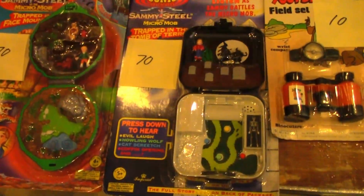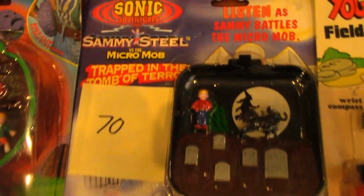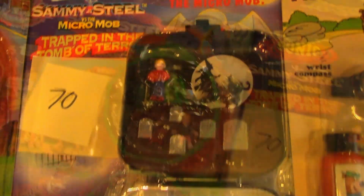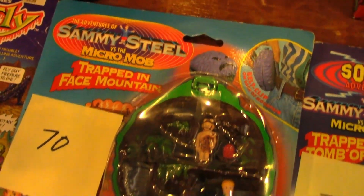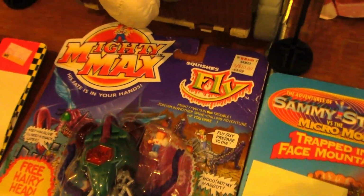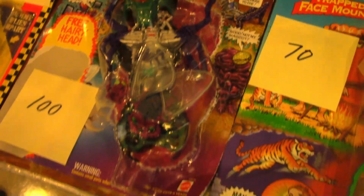One of the tables I like to check out early on in the show is run by Ben Leach. He has some weird stuff in his collection, and so when he's parting with stuff, I like to check it out. He had some pretty cool Mighty Max inspired playsets. The Sonic Adventures, Sammy Steele vs. the Micro Mob. Trapped on Face Mountain, Sammy Steele. And he also had Mighty Max Squishes the Fly. All these carded, pretty cool sets.